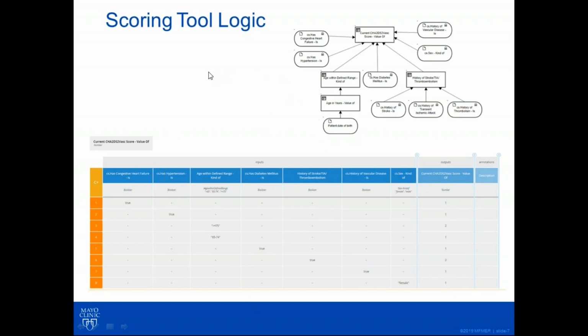What's really nice about using DMN for this is that it's very easy for a SME to check the logic and say, yep, you got this right. And at the same time, this is computable so that you don't have to translate this into code, where there can sometimes be miscommunications between the spec and the coding.